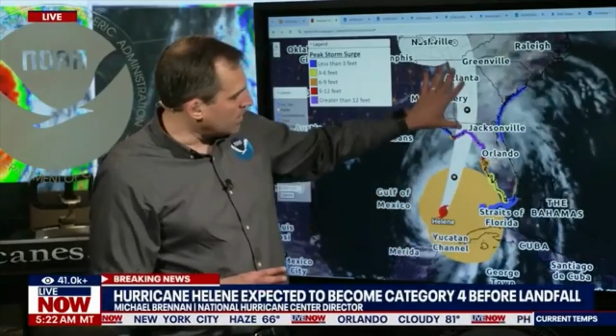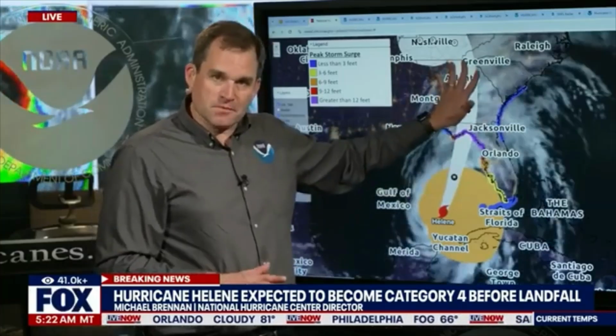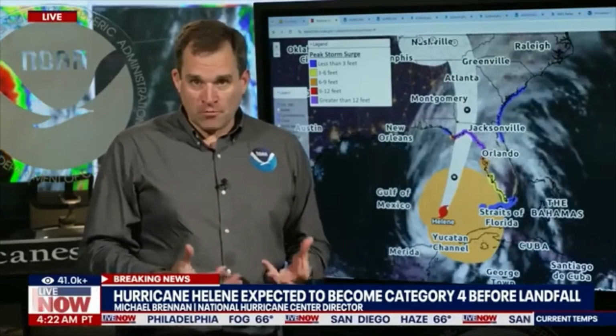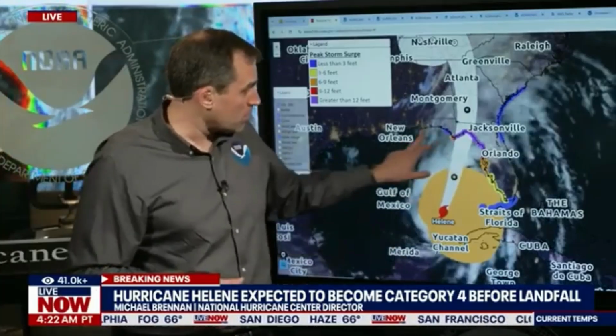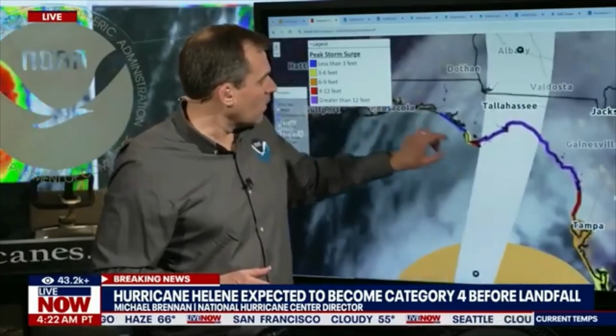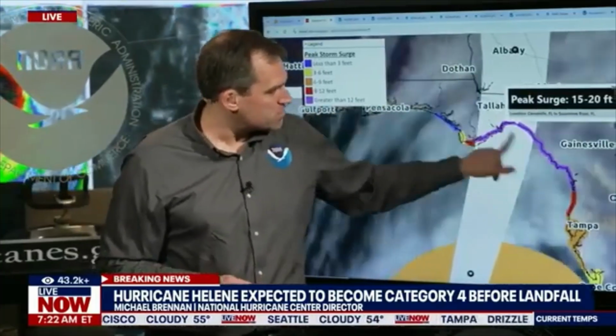We're already seeing rain bands move inland across Florida. We've had heavy rainfall out in advance of Helene across much of the southeastern United States up into the southern Appalachians. We're very concerned about multiple life-threatening hazards. That storm surge risk, the catastrophic life-threatening storm surge that we're expecting here along the Big Bend coast of Florida, everywhere you see here in purple in this area from Carabelle down to the Suwannee River.